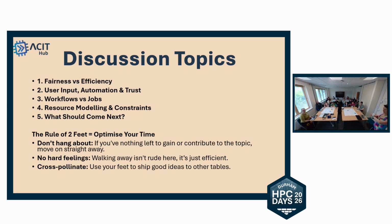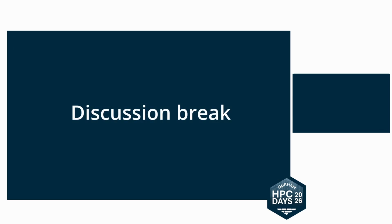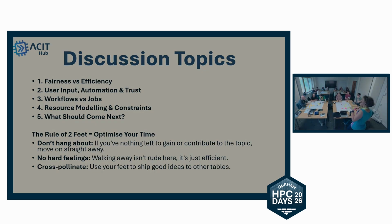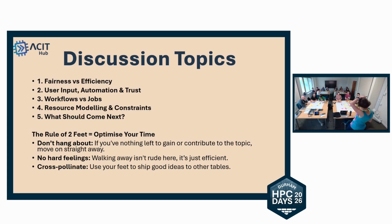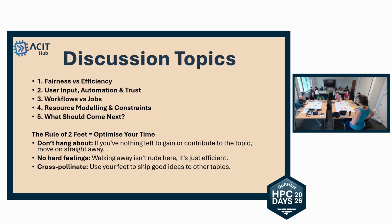Where are we now? In about half an hour, just one or two ideas from each of the tables. So let's get going. There are web pages. Where should we start? Should we start with one? Tina, do you want to give a couple of points that came out of your discussions about fairness?